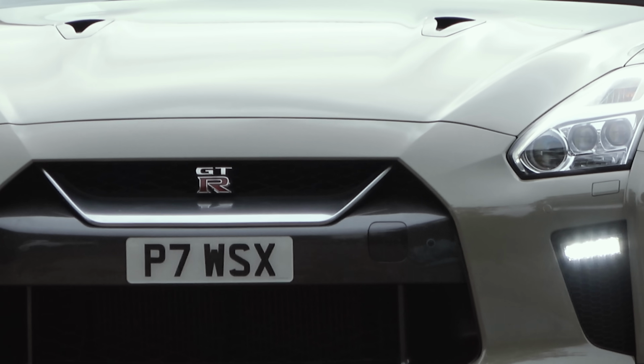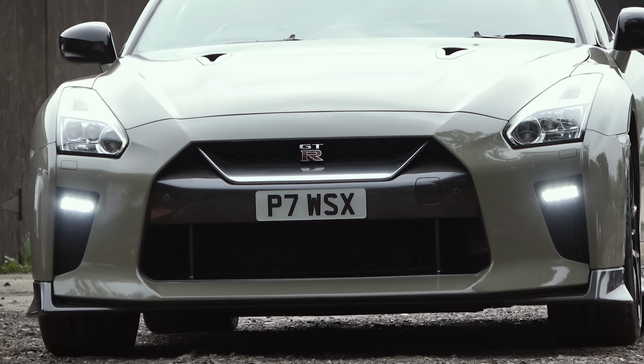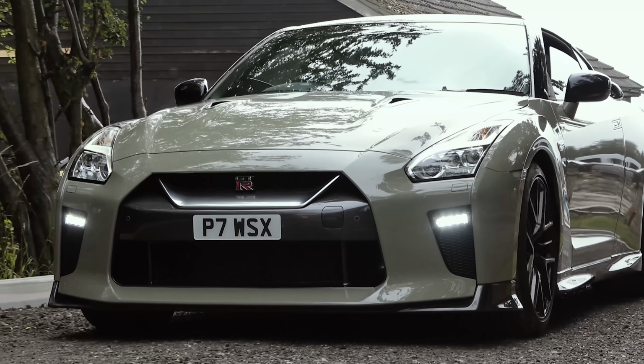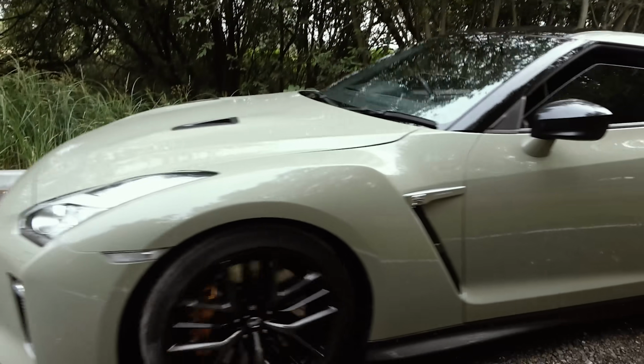Look at that! Woo. It's always so cool to see a car that you've known for so long in one colour look like this in a completely different colour.